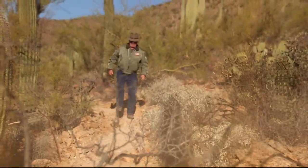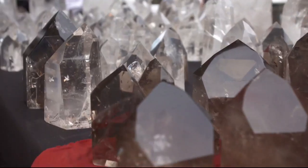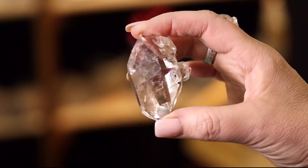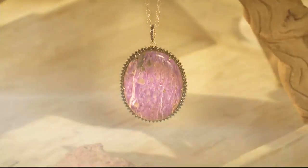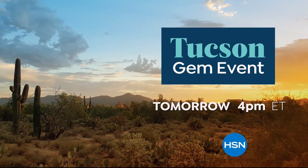There's nothing more exciting than hunting for treasure. That's why every year we come to the biggest gem event in the world, the Tucson Gem Show. It's where collectors and gem lovers gather to find the most exotic and rare stones on the planet. But don't worry, you don't need to book a trip to Tucson because we're bringing our best discoveries to you. Join your favorite gemstone brands for the Tucson Gem Event, only on HSN. You might just find your next treasure.